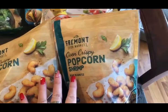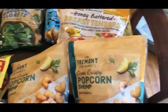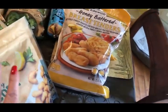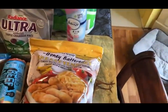I'll just fix the shrimp, and I'll just eat a little bit on my salad. The rest of the family really, really likes shrimp. So 2 bags should be enough for that. So if I end up doing that, then Olivia will have 2 of the honey battered chicken tenders for her lunches, because I've got a bag for her as well.